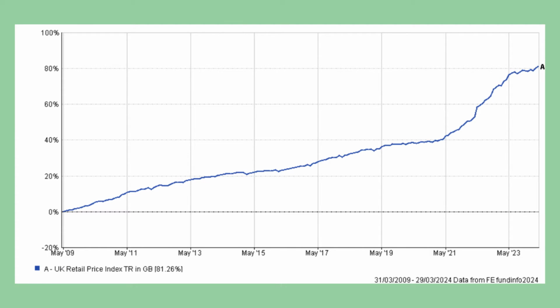Now, based on historical inflation, whatever something costs today is likely to double in price over the next 10 to 20 years. So your investment returns need to keep up with inflation in order to maintain your purchasing power. Some types of assets, like bonds or fixed interest investments, have failed to beat inflation over the long term, which is the same as saying you would have lost money in real terms.